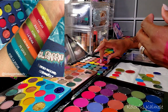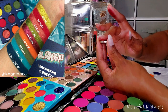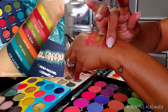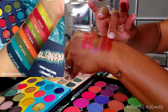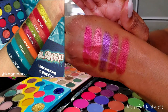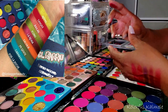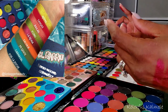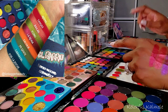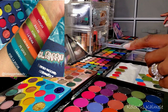And then I'll swatch this one more here. This is Sydney Grace, Queen of Hearts. And yeah, it's not dark enough. Gorgeous, gorgeous shade. But yeah, she's not dark enough, I don't think. Yeah. So I'm going to go with the first one, which is Ruby Rose.